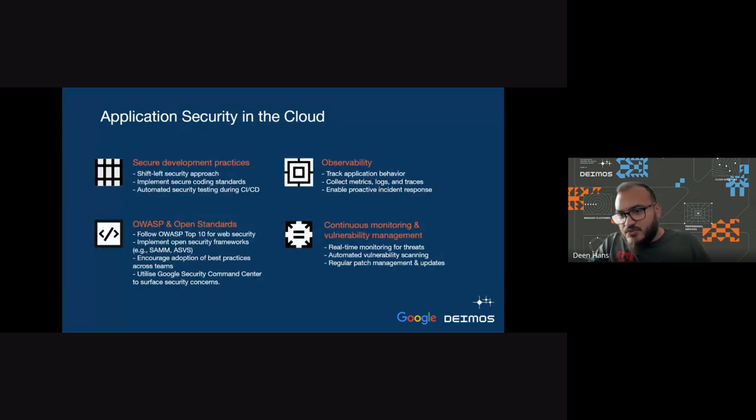And to finish off, it's also looking not just at the cloud infrastructure, but at the application security in the cloud. So the landscape becomes large when it comes to what the best practices are and what is available to secure. And this is that ongoing effort to better improve the security posture of your services.